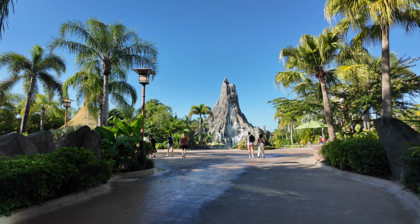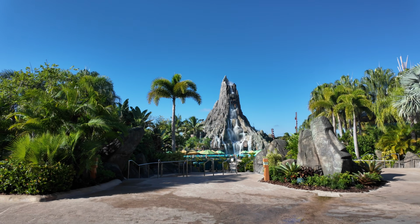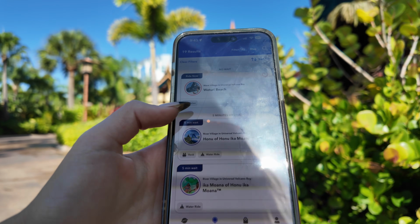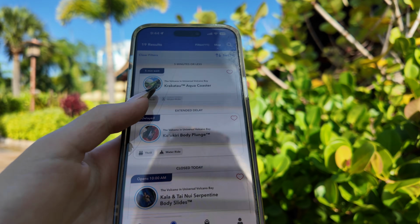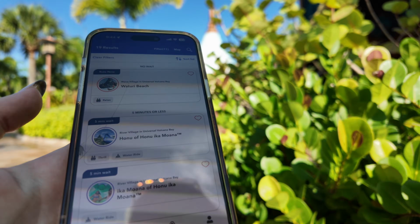We're here. Welcome back to Volcano Bay, y'all. Tapu Tapu or not, that volcano will always be so impressive. It is still early park admission, so the wait times are going to be low, which is great. Like Krakatoa, only 5-minute wait. Everything is 5 minutes right now, but I'm excited to see how it progresses throughout the day.